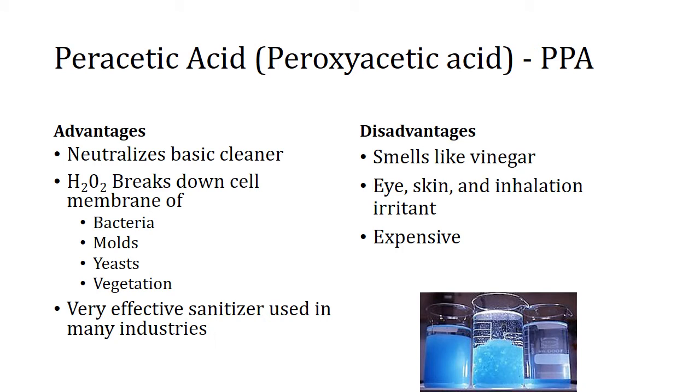So peroxyacetic acid, also known as PPA or PAA, and the difference here is that this is a fantastic way to not only neutralize your basic cleaner, like your sodium percarbonate or sodium hydroxide, but it also helps to break down the cell membrane of mold, bacteria, yeast, and other vegetation. So it's a really effective neutralizing agent for that basic cleaner, but it also brings that peroxide to the equation to help neutralize a lot of microflora in the background. It's a very effective sanitizer used in a lot of industries.